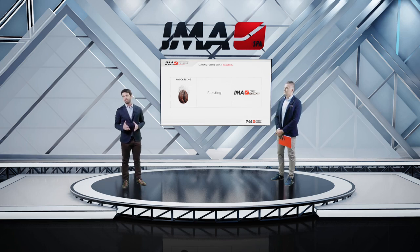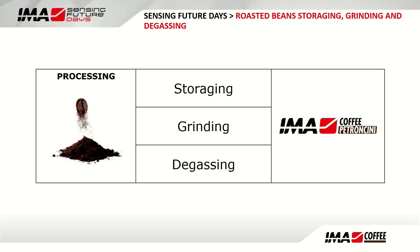After roasting, we follow the typical process of a roasting company: roasted beans handling and storing, grinding and degassing. Also here, I don't want to go into too much detail because there's plenty to say, but we can cope with any requirement of our customers, and with both internal solutions and strategic partners, we can define the best solution for your needs.